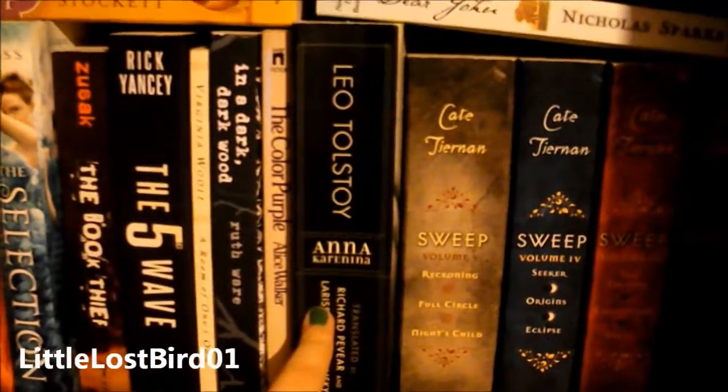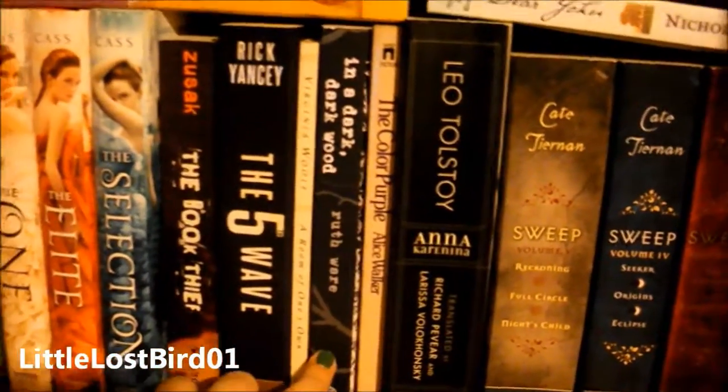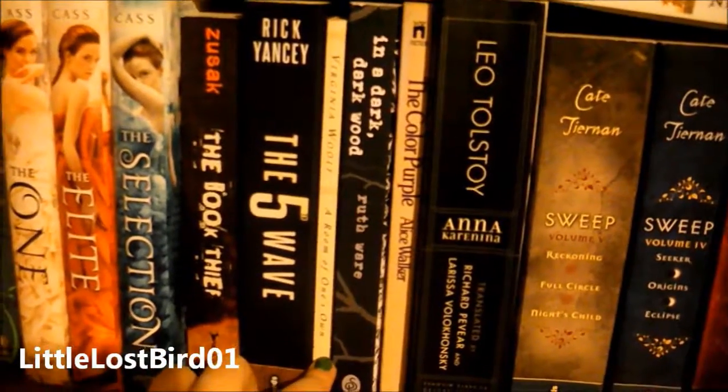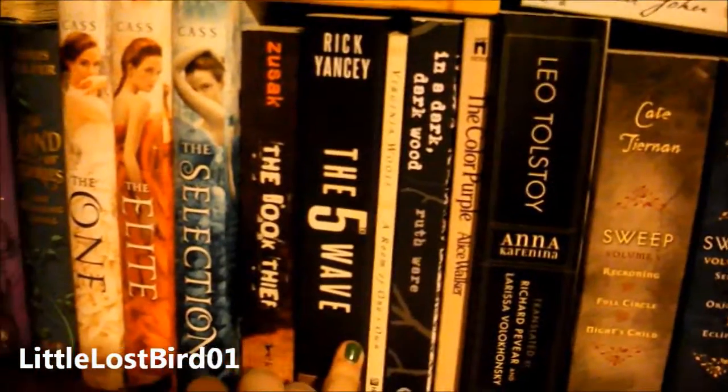Then we have Anna Karenina by Leo Tolstoy. The Color Purple by Alice Walker. In a Dark, Dark Wood by Ruth Ware. A Room of One's Own by Virginia Woolf. The Fifth Wave by Rick Yancey. The Book Thief by Markus Zusak.